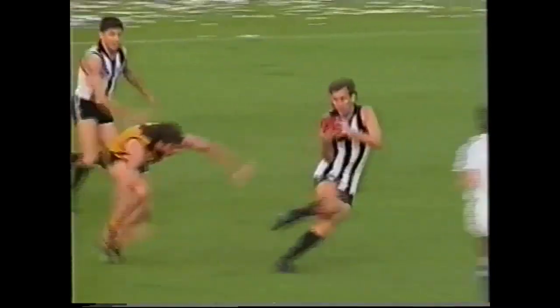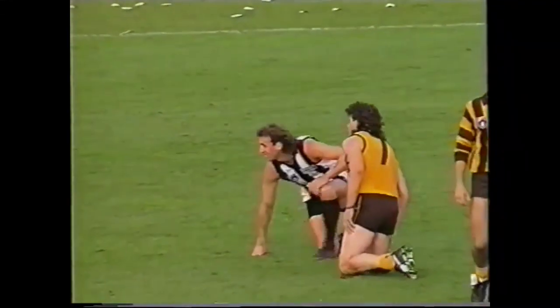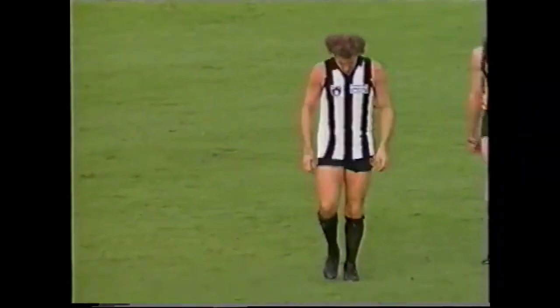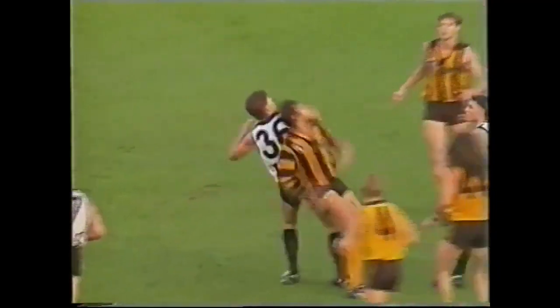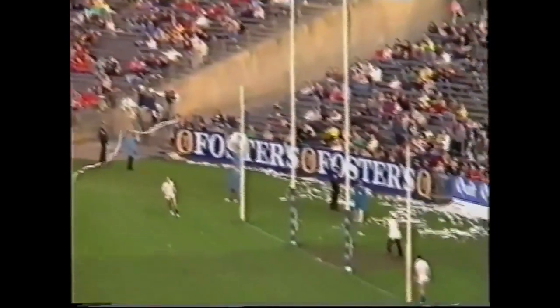Lawrence wins this. Last minute goal for the Pies. Daicos gets a sight of him and kicks it. Oh, amazing he is. 13 to 15, 12. Daicos kicks the back of the ball. He's a freak.